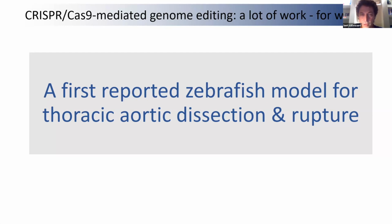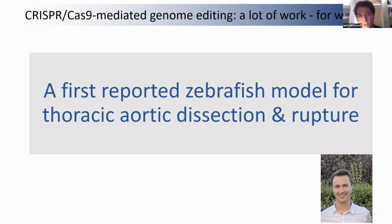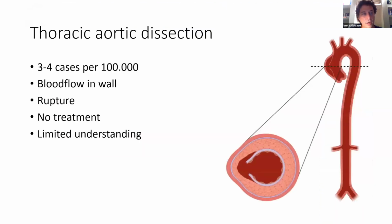But just to give you a sense of what we can achieve with these fish, I would like to present a short update on another project that was done by Michiel van Hooydonk, one of the PhD students in my lab. He actually worked on thoracic aortic dissection. This is a disease where a rupture may occur in the aorta, the principal vessel in the body, and this causes blood to flow into the wall or even rupture throughout the aorta, which is, of course, a very devastating disease, can be deadly if not treated promptly.